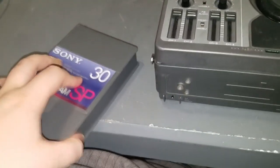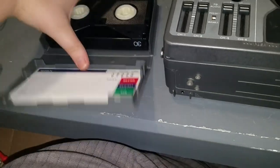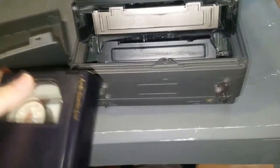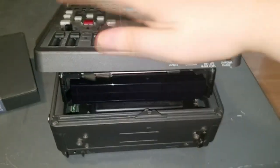So let's get our tape out here. And actually I didn't rewind the tape, so I'll want to rewind it back to the beginning, because that's where an interesting piece of video that's on this tape is. I think from the 2000s. So we'll put our tape in. We're in Betacam SP mode.